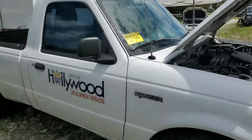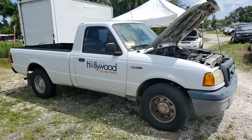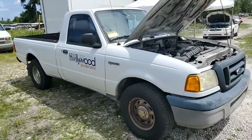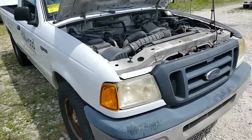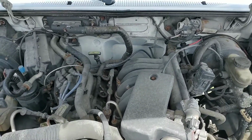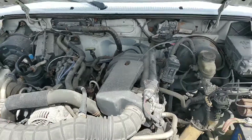2005 Ford Ranger. V6, 3.0 liter. Good tires, cold AC. Paint still shines. Engine sounds very good. AC is really cold.